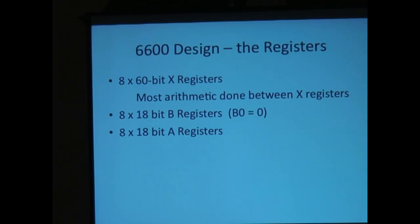In addition to the X registers, there are 18-bit registers, B registers, which are used largely as modifiers. It's possible to do integer calculation, but 18 bits, you'll appreciate, is not really very much in terms of being able to do proper work. So what we're talking about here is really modifier registers. And there are, in addition, another 8 18-bit A registers. Now, these have a very special purpose. They are linked to the X registers. Well, seven of them are linked to the X registers.